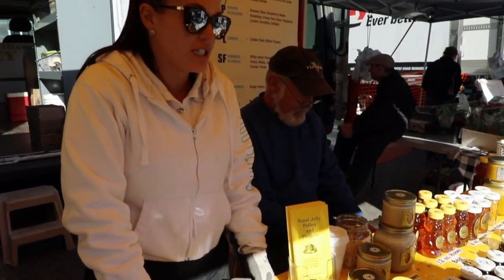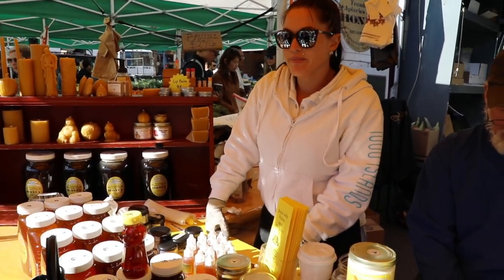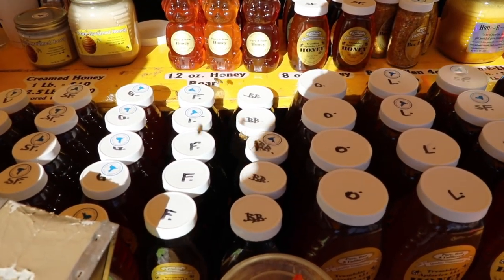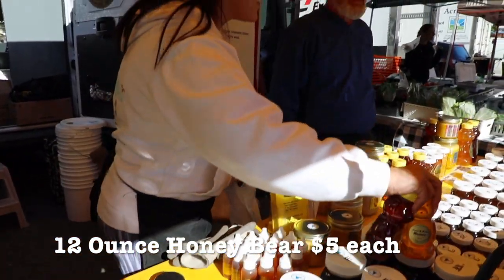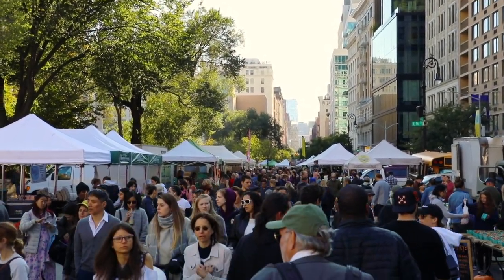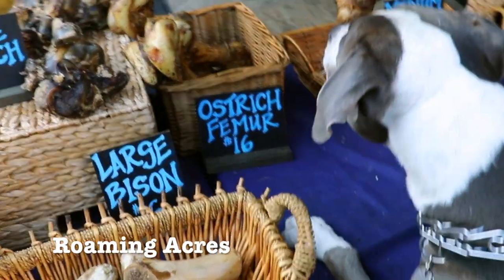The elderberry is good for allergies right now. Okay. And the respiratory. Yeah. It's good for lungs and throat. Okay. Thank you for explaining. Do you want a bag? I don't know. That's in this big thing.